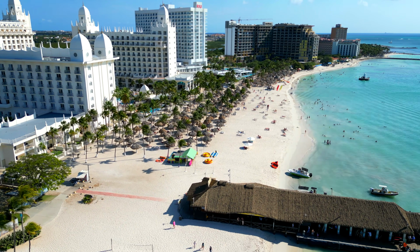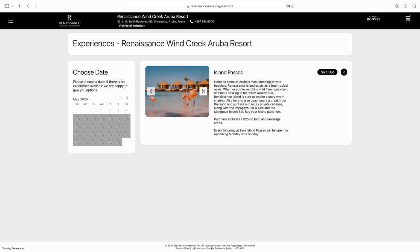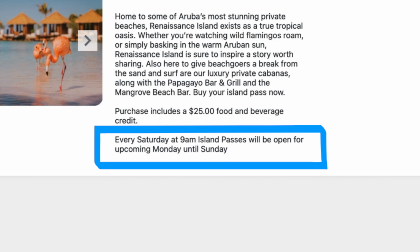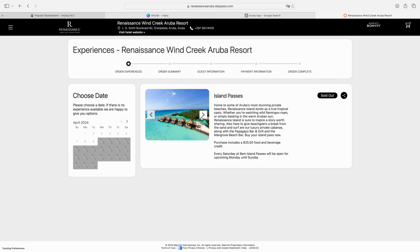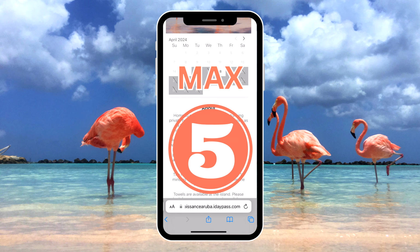You can still visit Renaissance Island with a day pass, which includes a boat ride, a meal, and access to all the amenities. Just remember, passes are limited and sell out quickly. The way to obtain the pass is each Saturday at 9 a.m. There's a limited number of day passes available on their website, and they're sold on a first-come, first-served basis for the days in the next week. There's a limit of 5 passes per purchase.